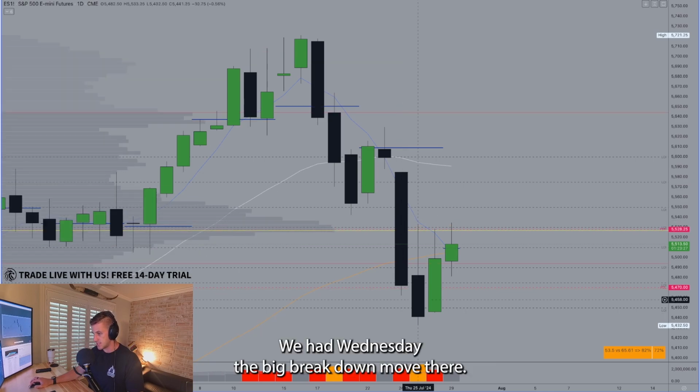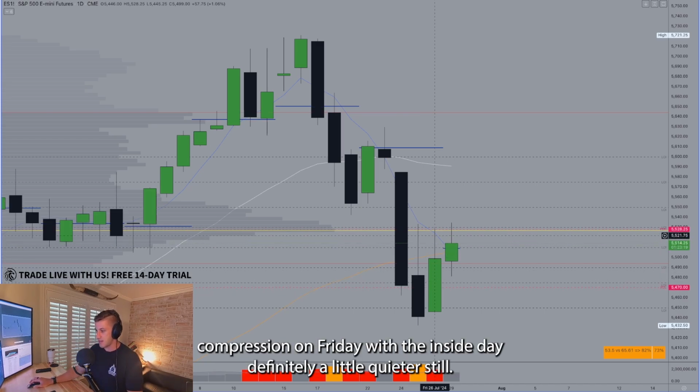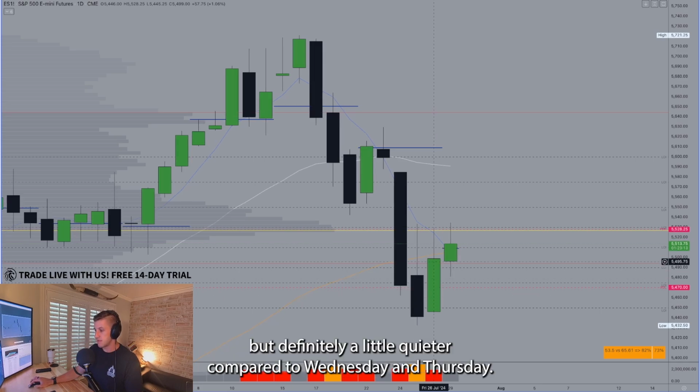We had Wednesday, the big breakdown move there. Thursday, you had some two-way action. And then Friday, a little bit of volatility compression on Friday with the inside day. Definitely a little quieter. Still some amazing opportunities, but definitely a little quieter compared to Wednesday and Thursday.